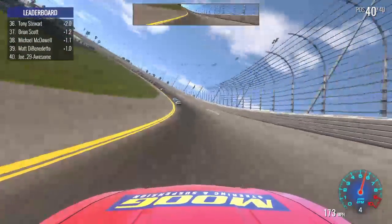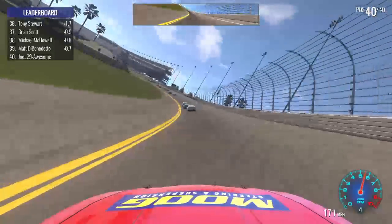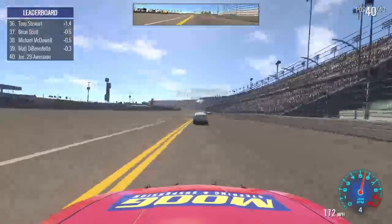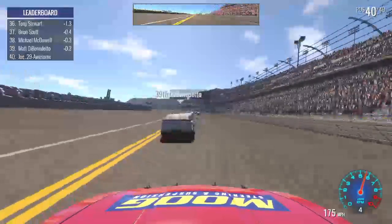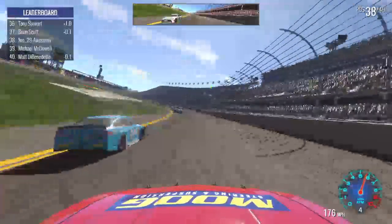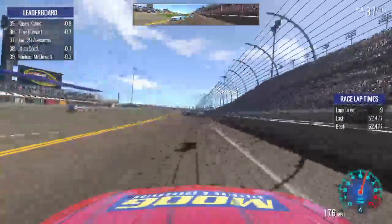This is new. I'm catching up to the field. Probably that rubber banding effect, but it's fine. It's on hard. All the AI difficulties are on hard, so we'll see what we can do here. Stay high. Car low. That was a great lap.